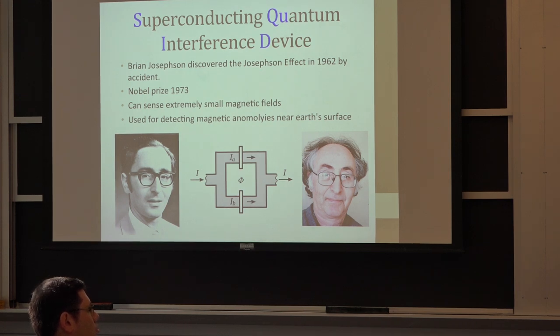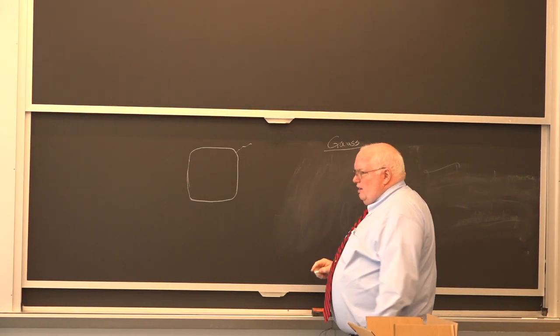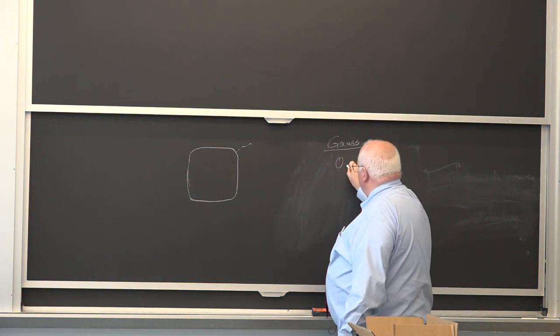Two electrons will pair together, and they'll go through here, and they will oscillate. And you can measure extremely small magnetic fields. Anybody have an idea, if we were talking Gauss, how many Gauss is the Earth's magnetic field, approximately? Half a Gauss.